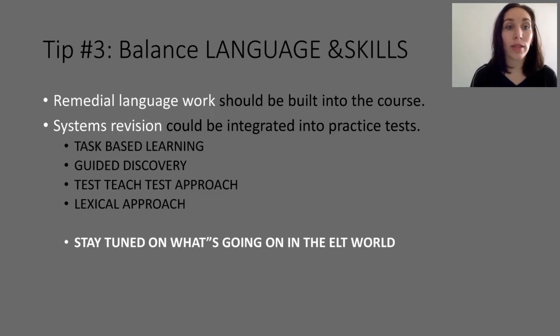Instead, I would be just building in elements as we go, as we work on skills. So for instance, working on writing and noticing that students constantly miss the third person s ending, I would then gradually build in a couple of activities to focus on subject and verb agreement without even announcing that this is the present simple activity. This way your students will be more appreciative of what you're doing, and they would feel that you're still working on the exam skill.